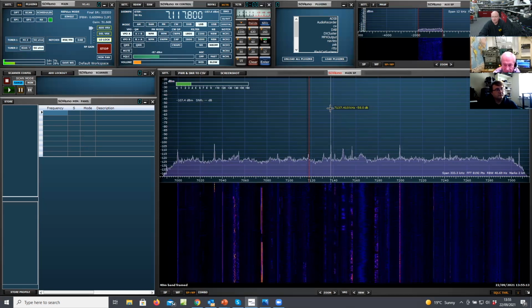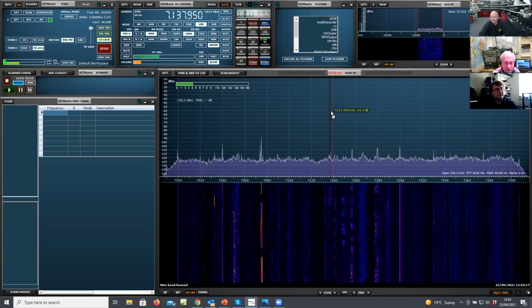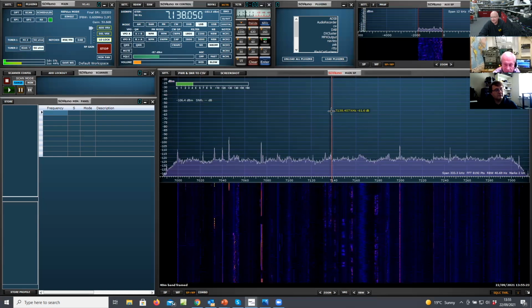Someone's bound to ask, John, what type of antenna have you got on there? Yeah, I'm using a G5RV. Just a wire antenna. I don't know, can you hear the audio? Yeah, I can hear it.